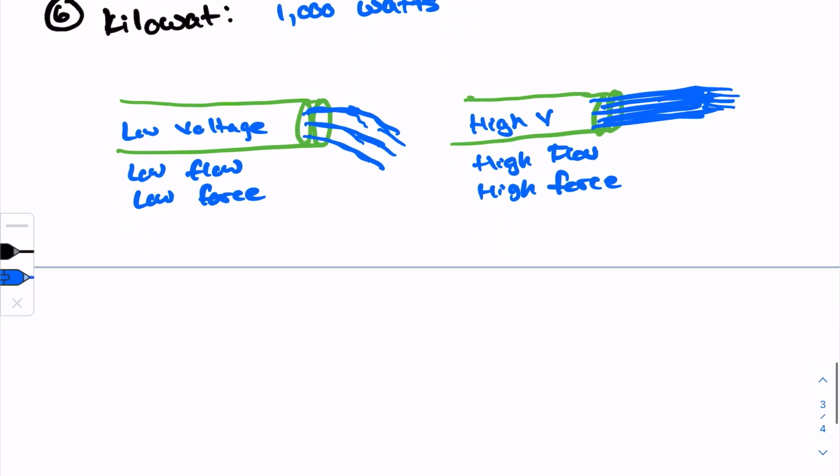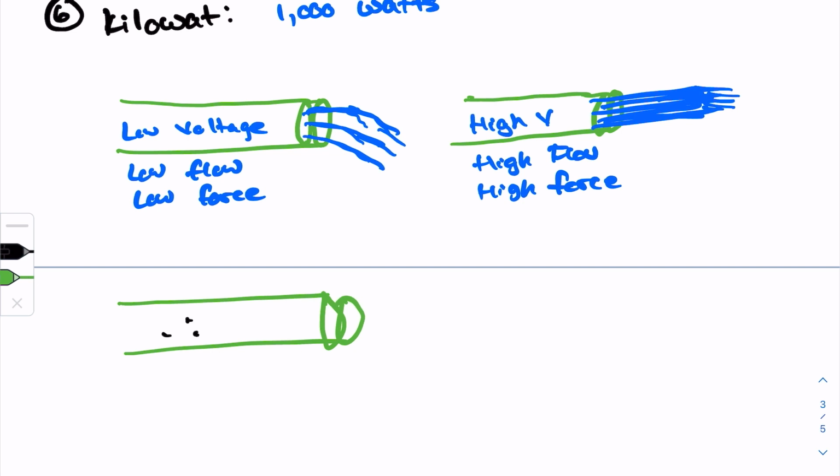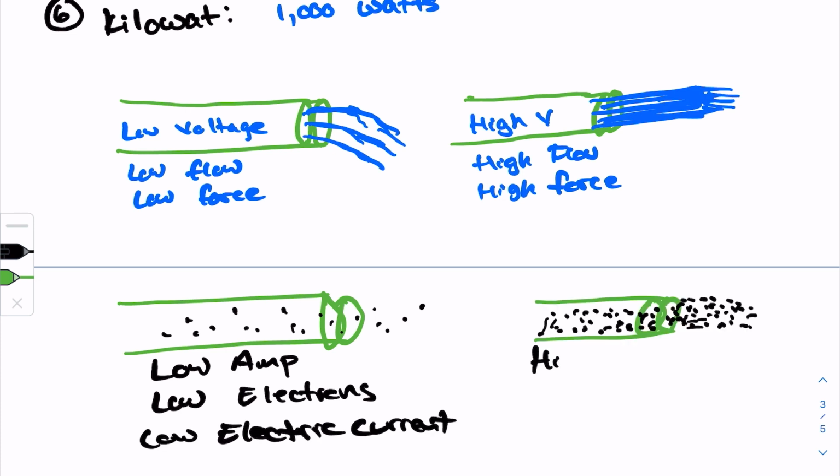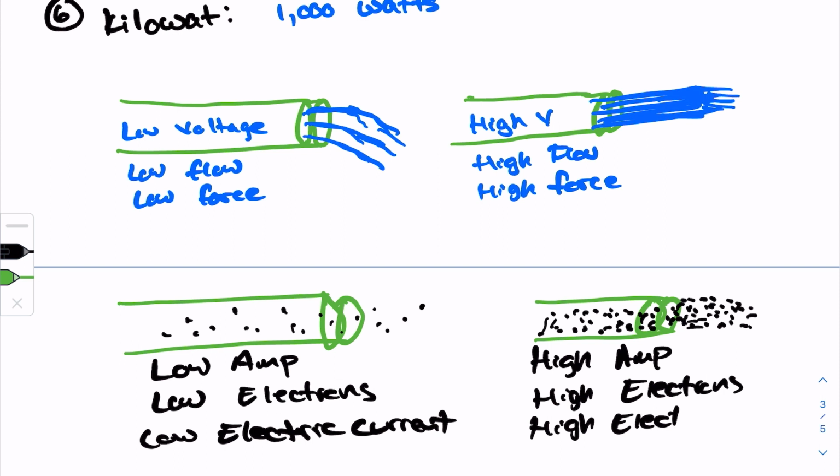Now, if we were to look at this and understand what it means to have amps, same thing. We're going to see low amp means low electrons, low electric current. High amp, high electrons, high electric current.